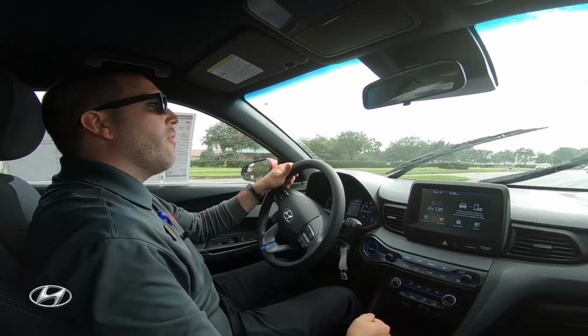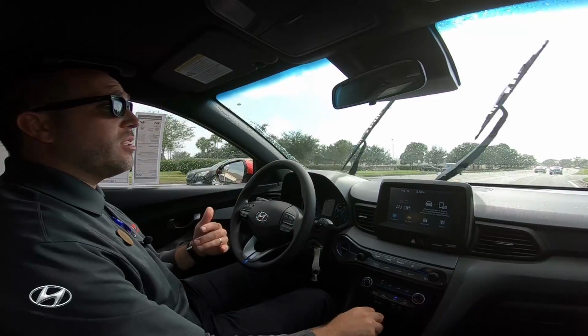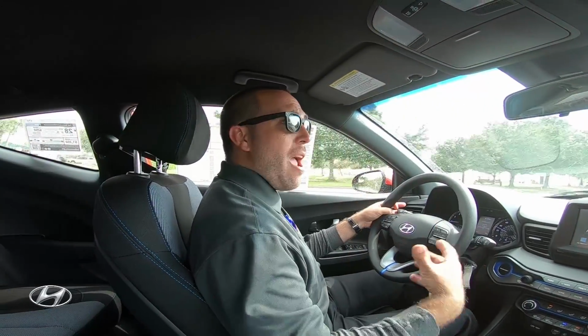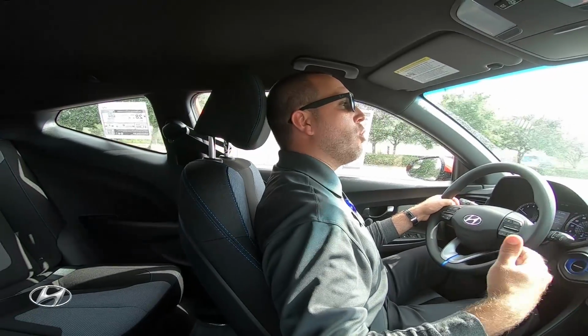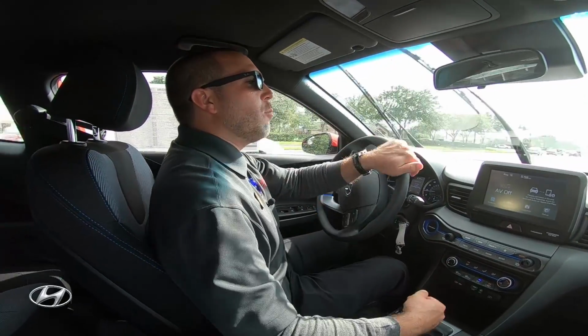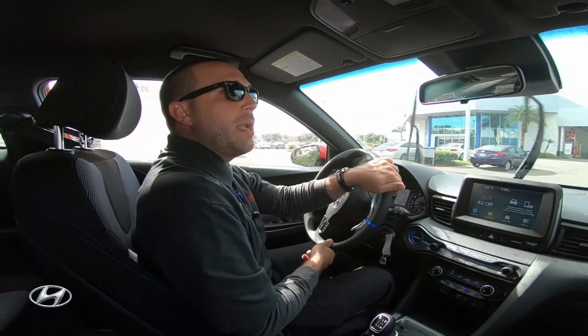You also have attention warning alert, which is the first time they put this on the base model as well. That's a system that monitors your driving and your driving habits and how you drive. Say you're on a long trip and your driving habits are off and it's not normal to how you usually drive, the system will actually alert you on the screen and pop up a coffee symbol and say, hey, you might need a break.